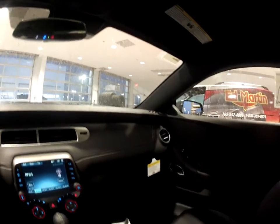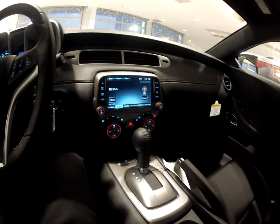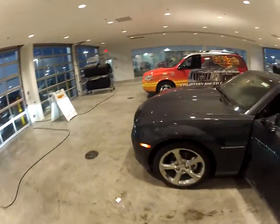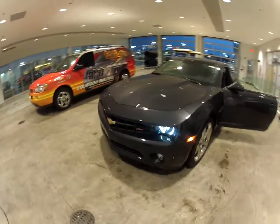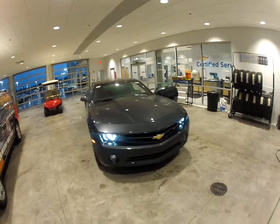This vehicle is a V6, 3.6 liter with an automatic transmission and Stabilitrack. I'll bring you back outside so you can see the HID headlights. And this also does have the Rally Sport package. So there's a quick glance at a 2013 Camaro 1LT.